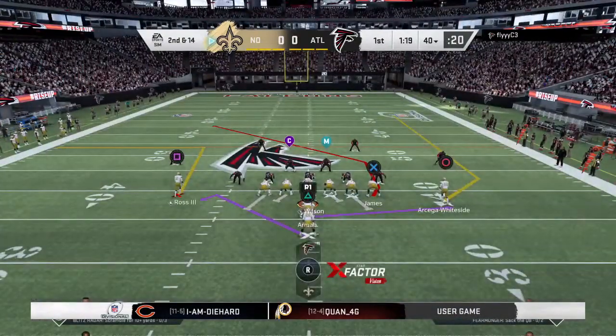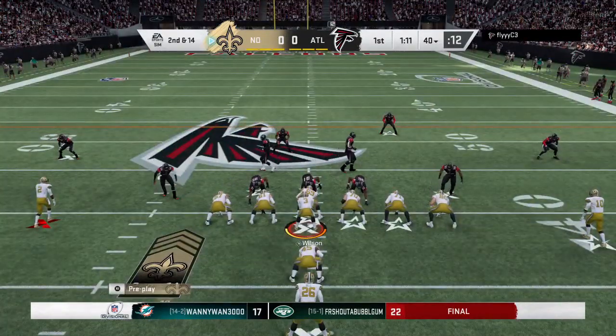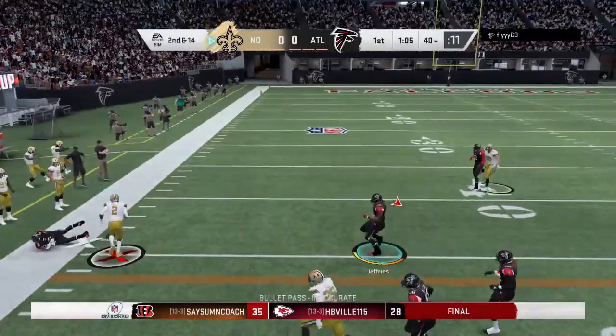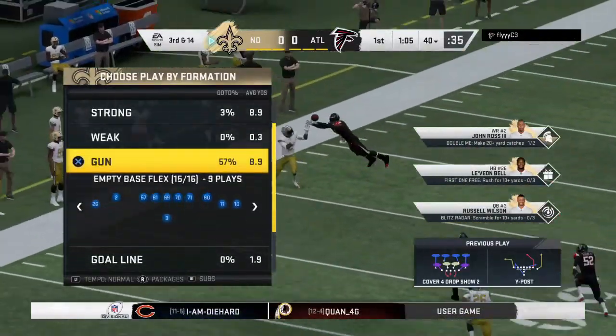Well, the first play of the drive lost 4. Now they'll look to move it forward here on 2nd and 14. Now it's Wilson. Oh, nearly picked. And maybe lucky there. This guy doesn't drop many defensively.